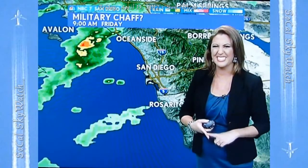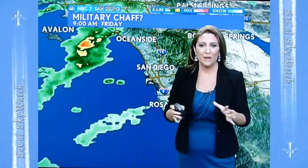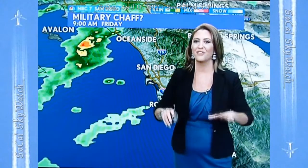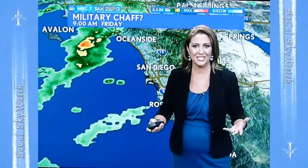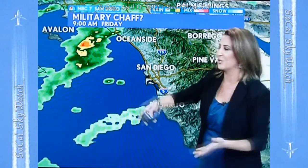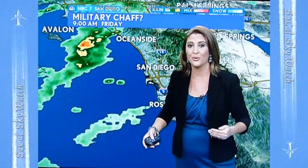Let's talk about military chaff. You may or may not have heard of this. Now, chaff is something that the aircraft are equipped with. It's a spray that they put out in the atmosphere to confuse ground radars. It's a protection against, say, radar-guided missiles, okay? So when they're flying these test patterns, they'll chaff the sky, and it shows up on radars.